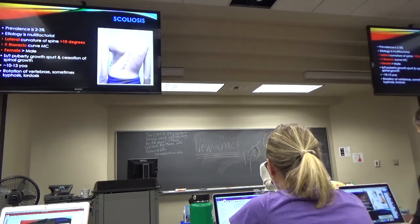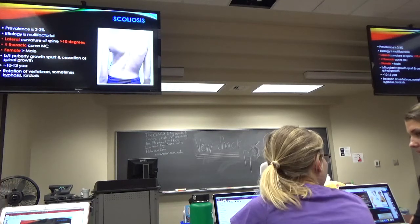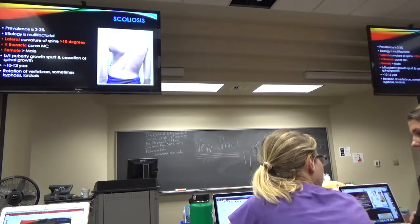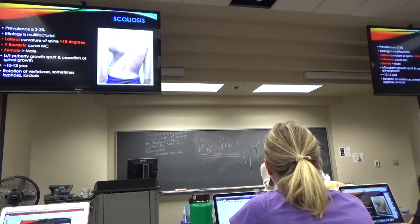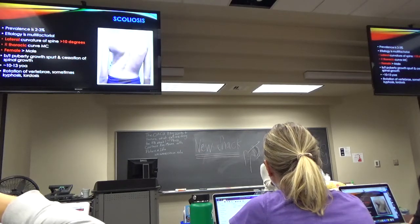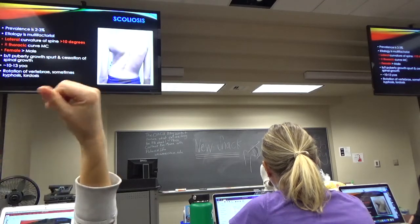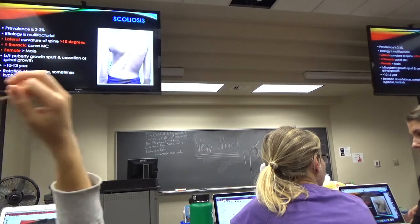All right, I'm not going to spend a lot of time on scoliosis. Reduction for females, for adolescents. You're going to see this at the growth spurt of puberty. You all know how to check on physical exam for it. There's no one reason why somebody gets scoliosis. It's multifactorial. Prevalence, about 2% of the population.